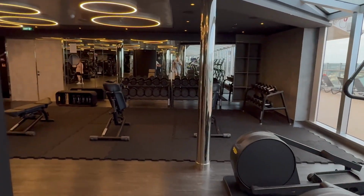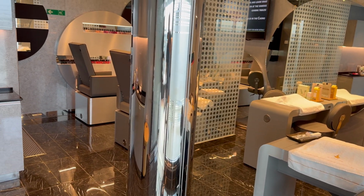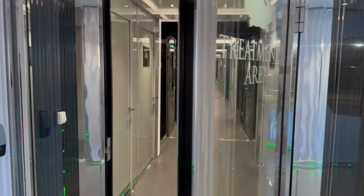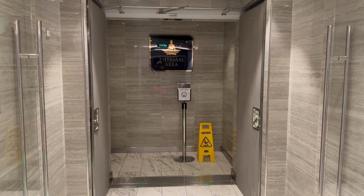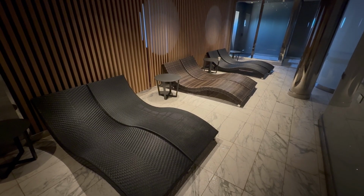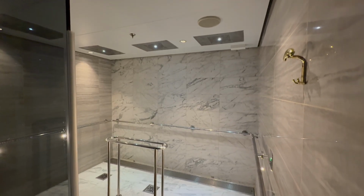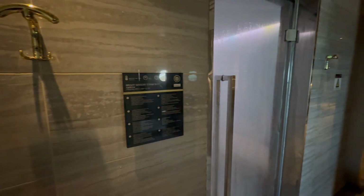And then returning to our tour of the spa, you do have a full salon for nails and mani-pedis, that sort of thing. And then you have a bunch of treatment rooms for massages, and then that leads over to the thermal area. Thermal area is included in Yacht Club. You get an hour as a diamond member on MSC, and then you can also just pay to access it. I thought this was a pretty impressive area. Different shower experiences. There's a full whirlpool as well. There's even a snow room. So a lot of different options to relax here.